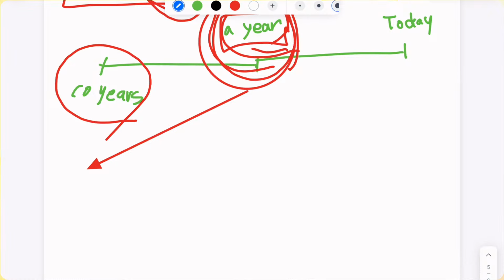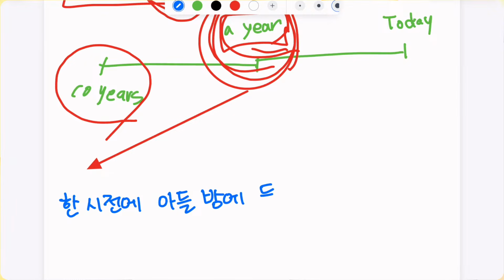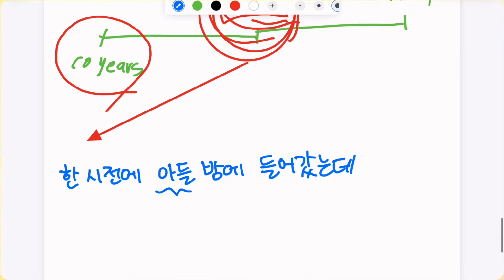그리고 예를 들어서 I checked like yesterday or 1시간 전에, an hour ago. 아들 방에 들어갔는데, I went into my son's room, and I saw that he had already finished the homework. So the action of him finishing the homework is in even more past, right, than the past you're referring to. So in this case, you can say not 끝내더라고, but 끝냈더라고.